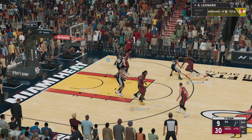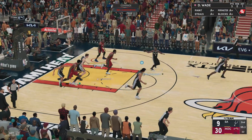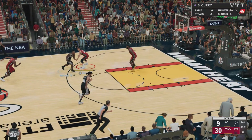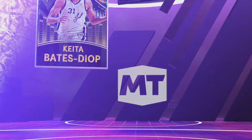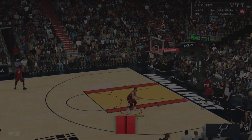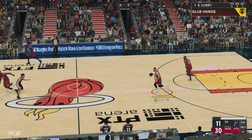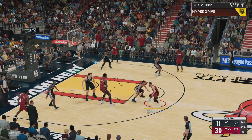LeBron kicks to Leonard. There's the drive. Rebounded by the Spurs. And typically, he has the touch to finish when he's in tight, but not sure on that possession. Man, what a pass that was there. He really relishes making the game easier for his teammates. Curry looking it over.